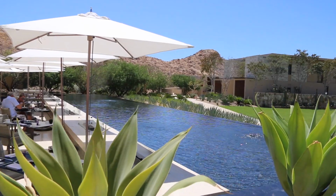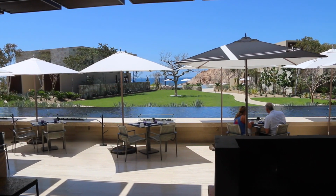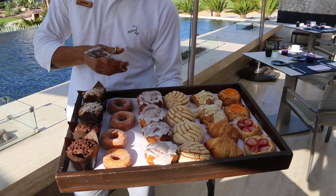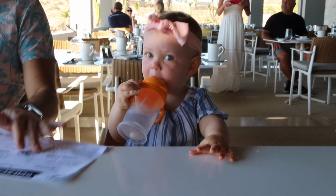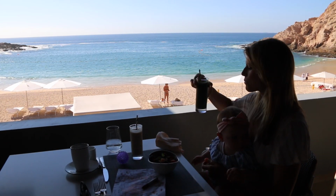We also enjoyed breakfast out at the restaurants, Mezcal with its glittering pool front and Mexican-inspired dishes, as well as Maria, the beachfront restaurant with panoramic ocean views. No matter what time of day, everything tastes that much better when you're staring at the dazzling Sea of Cortez.